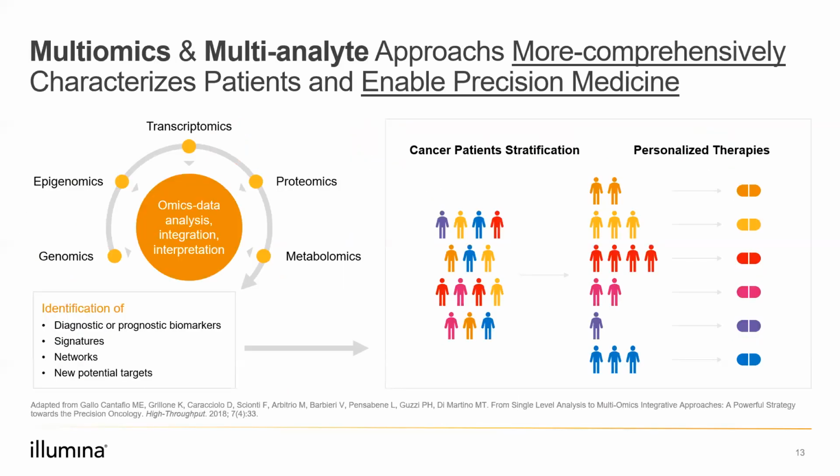And the goal of all this multi-omics information is to move cancer treatment toward a future where not only can we have treatment specific to different cancers, but also understand each patient's disease in such detail that they can be stratified and given personalized therapies for their particular disease, tailored to their omics information.